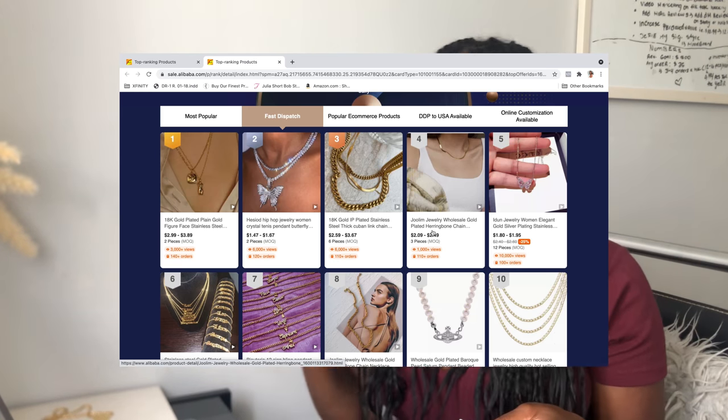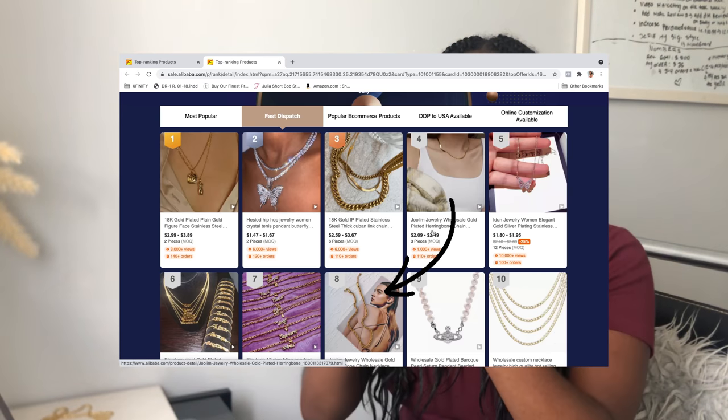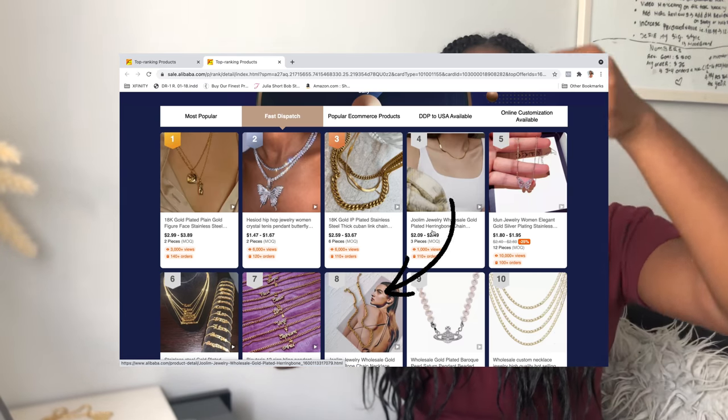Once I was able to figure out that these vendors can ship out the rope chain pretty quickly and it's very popular, I was able to put my creative twist by creating the pendant, and I was able to create the whole idea.